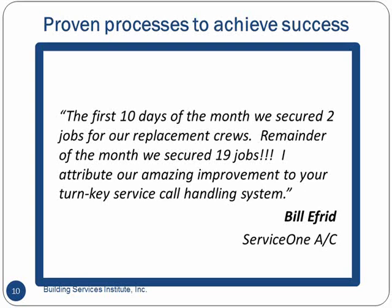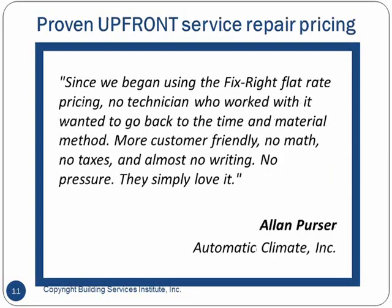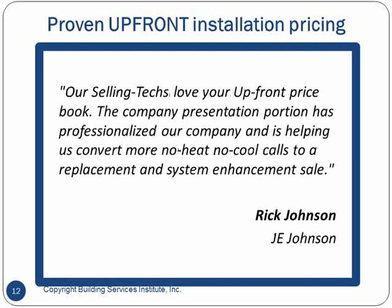The first 10 days of the month, we secured 2 jobs for our replacement crews. The remainder of the month, we secured 19 jobs. I attribute our amazing improvement to your turnkey service call handling system. Since we began using the fix-right flat rate pricing, no technician who worked with it wanted to go back to the time and material method. It's more customer friendly, no math, no taxes, and almost no writing. No pressure, they simply love it. Our selling techs love your upfront price book. The company presentation portion has professionalized our company as helping us convert more no heat, no cool calls to replacement and system enhancement sales.